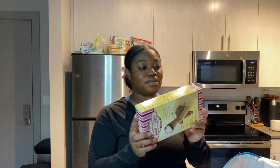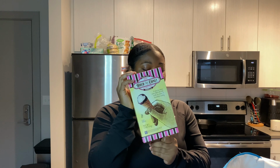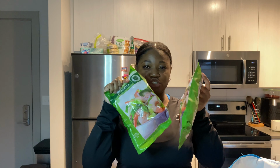Yeah, I also picked up some of these mini hold the cone ice creams from Trader Joe's. This is the vanilla flavor. They also have peppermint, they had a chocolate chip, and they also had a chocolate, but vanilla, I'm basic. So lastly, I picked up some shrimp.